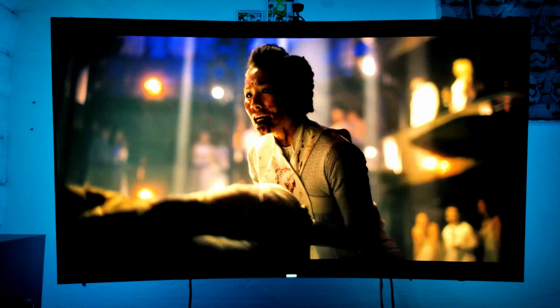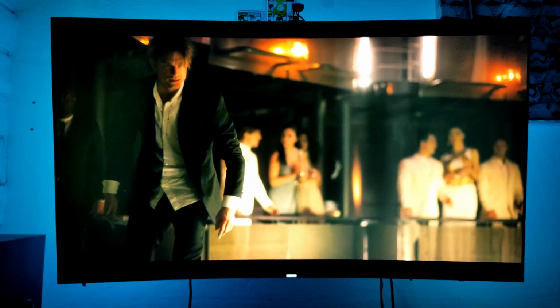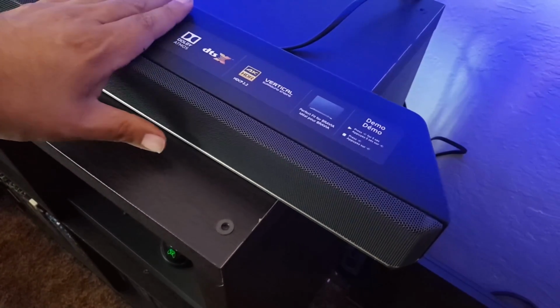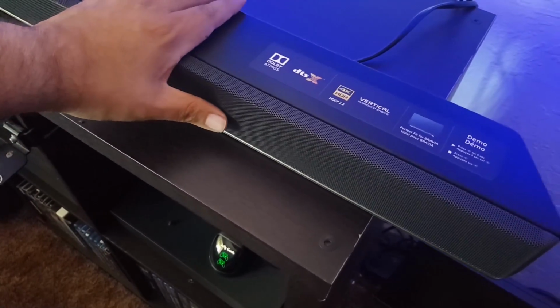So there it is, guys. Dolby Atmos is a really cool feature. If you want to experience something like this, this is one of the best and most affordable soundbars there is. And the quality is good.